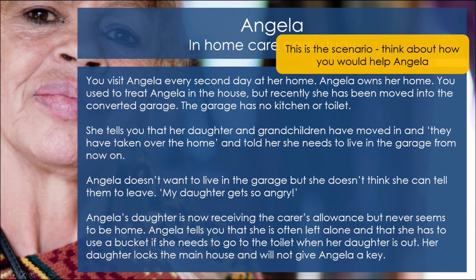So it might be, if you're very concerned, a report to the police if you make a decision that she's unsafe staying there. But in the real life situation, Angela wanted to stay there. She just wanted to have a better relationship with her daughter, and she wanted to have access to the house.